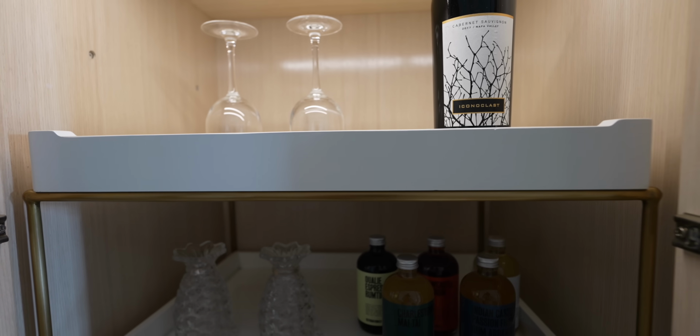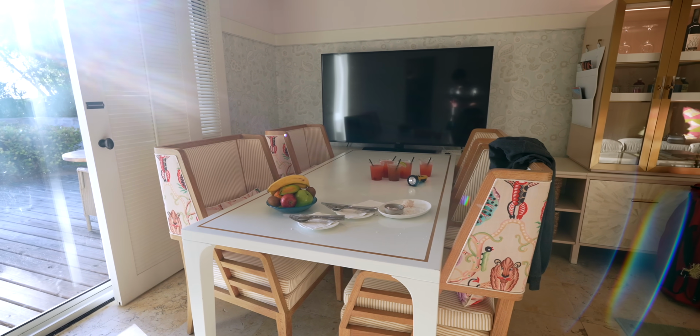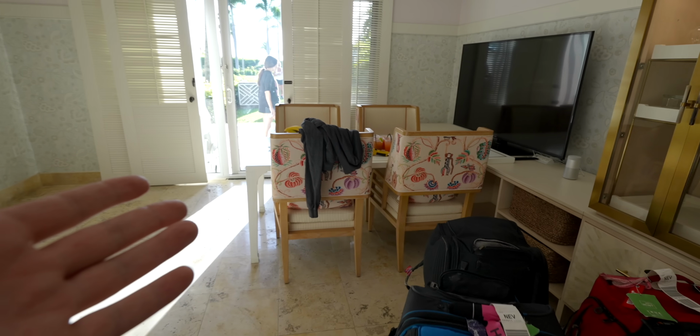Right across from the sofa bed is a fully stocked bar, of course, with everything available for purchase. Lots of storage down below. Over here, we got a dining room table and a TV. I wish the TV was moved over just a little bit this way so you could see it from the bed or even the sofa when it's fully out. There's even more storage back here, and then, of course, we have the balcony.